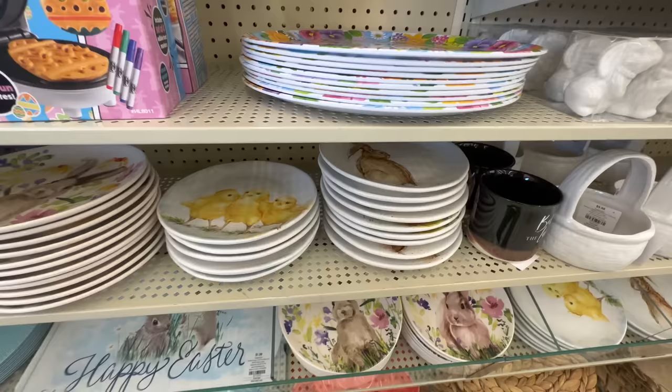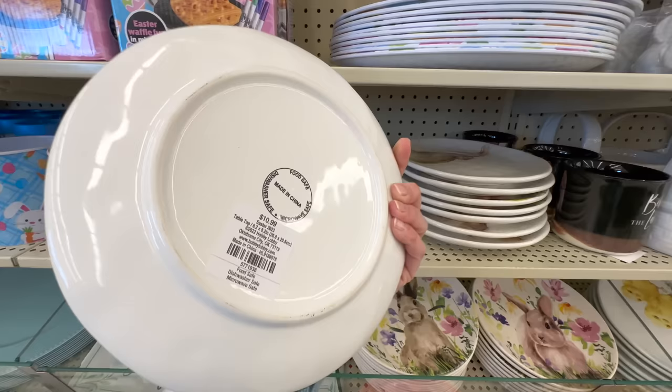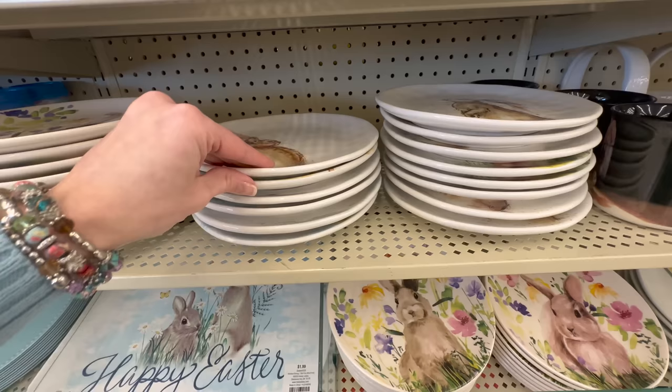Now they had two different types of bunnies. One sitting with the ears down and then one that is sitting to the side, profile, and then with the ears down as well. But I thought those were super cute and really neutral. So if you're not going for a lot of color, those would be perfect.